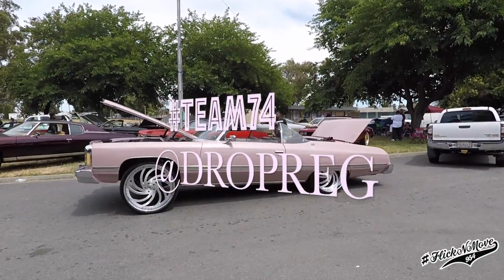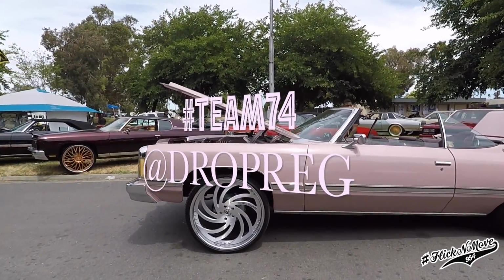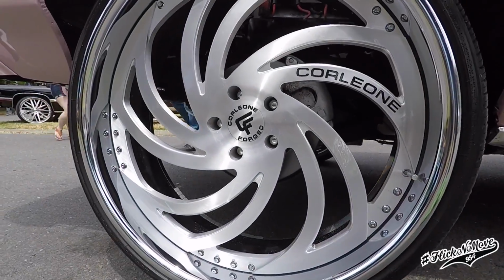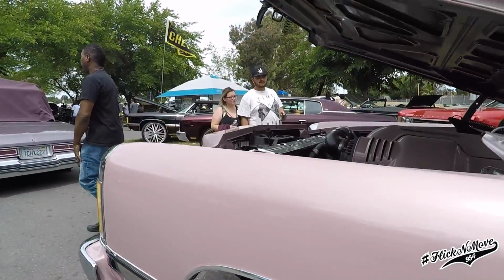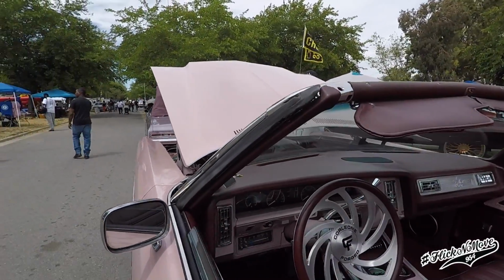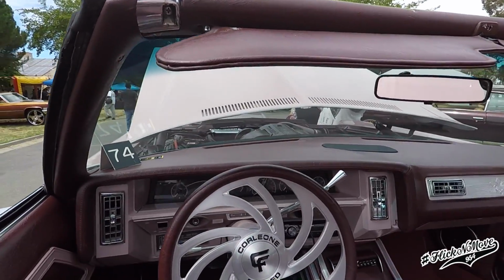All right, man. Shorty B shot right there. Yes, sir. Team 7-4. Yo, what you know about Team 7-4? Got drop reg on the check-in, sitting on them 26s, Coley on Fords. I'm rocking with Team 7-4, man. I like what the EastbayChevs got going.